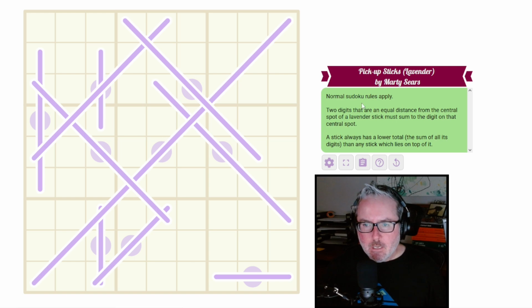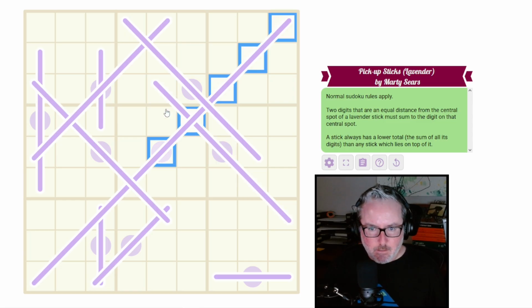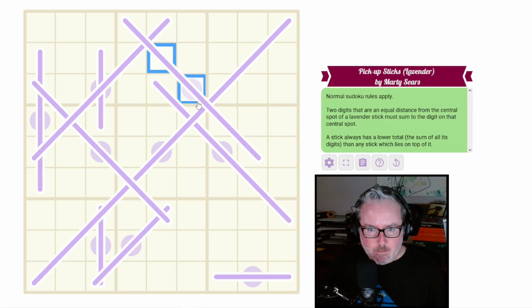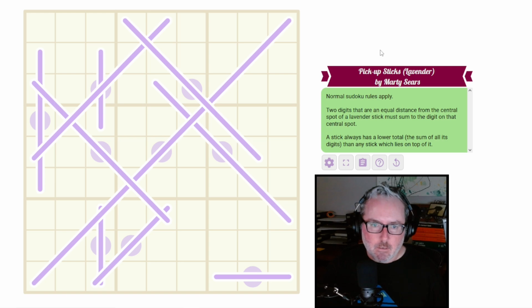Anyway, essentially what this means is that this stick here is on the ground, essentially. This stick here is lying on top of that stick. So the value of this line is going to be larger than the value of this line, just by the total of the values of the digits on it. Well, this stick here is sitting on top of this one. So the value of these digits must be larger than this one, and so on and so forth. So we've got to figure out like a min-max type of situation of values to be able to make these work. So those are the rules.